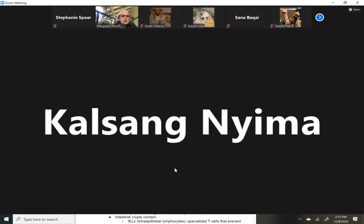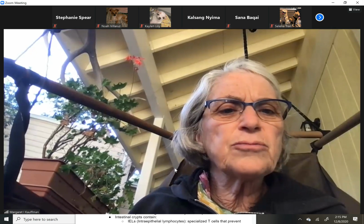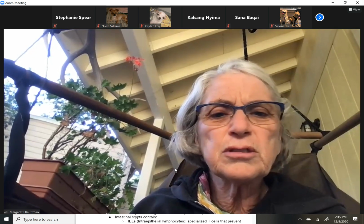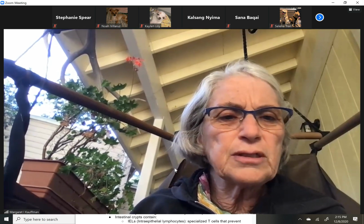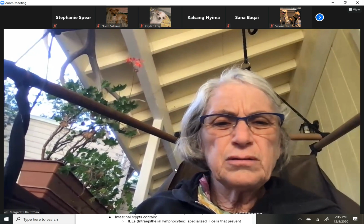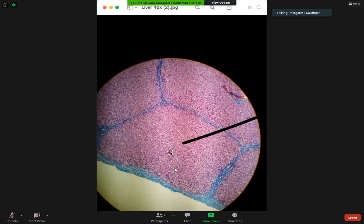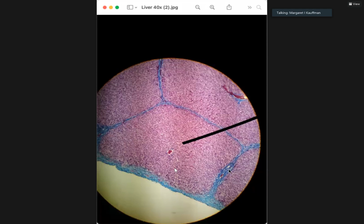I think I have two of them, but I had another one at higher power. Okay. Yeah, well, you can see it in that one, but it's pretty low power. So that's the central, and the portal that we were looking at at higher power would be out here. So the blood would flow in the portal and then go through the sinusoidal capillaries and drain out the central.